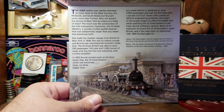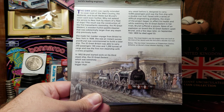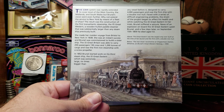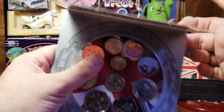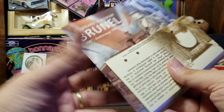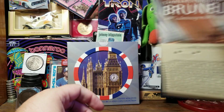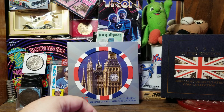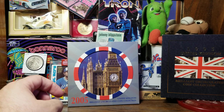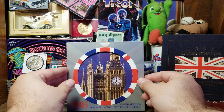And then again, this is the last page on this one, and we have the card, and again, a neat drawing of a steam train on there. So I certainly thought that was worth $3, and of course in just exchange value, that was over £7 in exchange value. That's worth closer to about $8 or $9 just in exchange value. But of course, the numismatic value is a lot more than that.